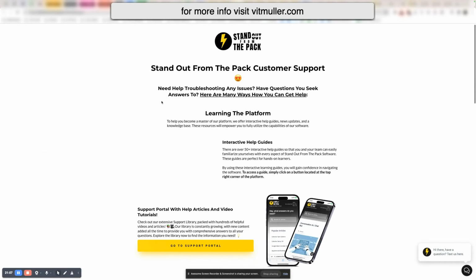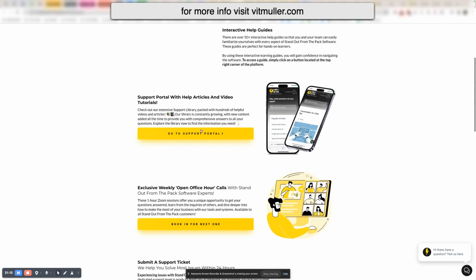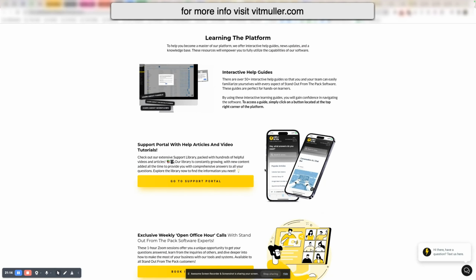It looks like this. Now, when you look at this page, there are a couple of things on this page that are referencing features that are not part of the system. For example, interactive help guides, white label support portal. Those two features are not part of the SaaS agency system. These are part of a company called HL Pro Tools that give you this. You just pay them a monthly fee.